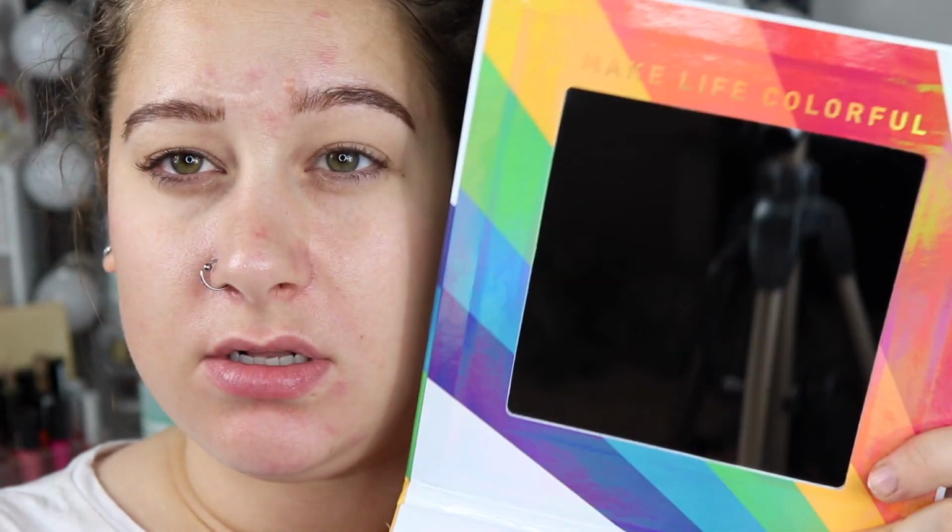I am going to start off with the shade Truth, which is this one. It's a really big palette, but it also comes with a mirror, by the way. And then I'm just gonna take this in my outer corner right here.